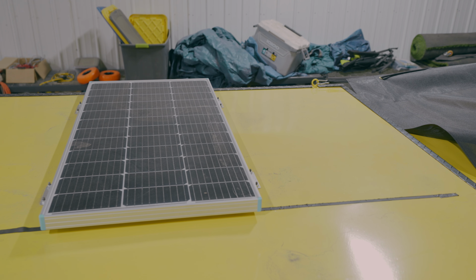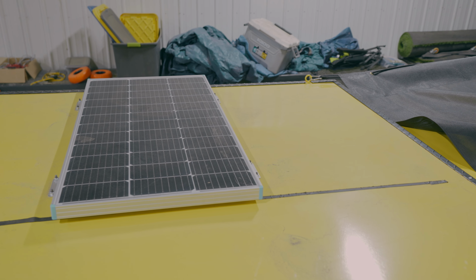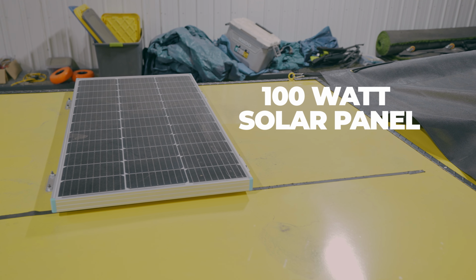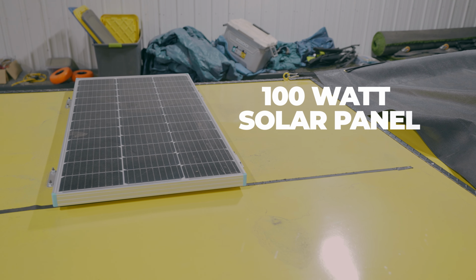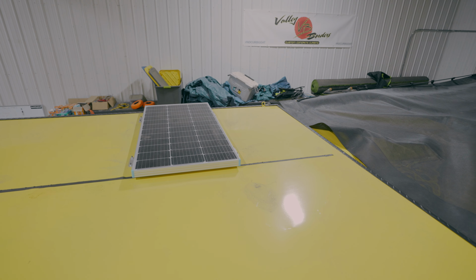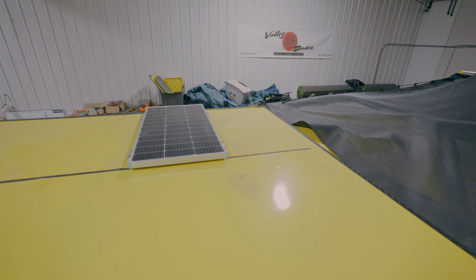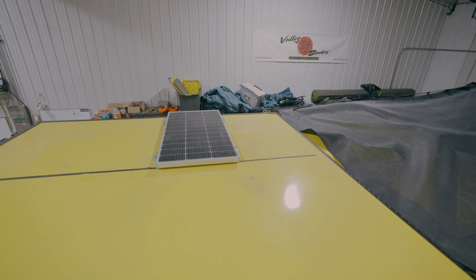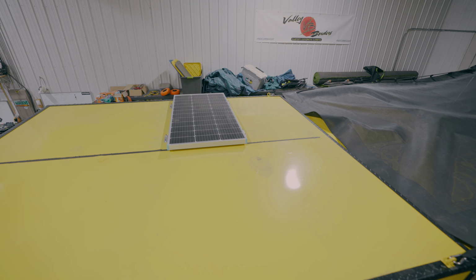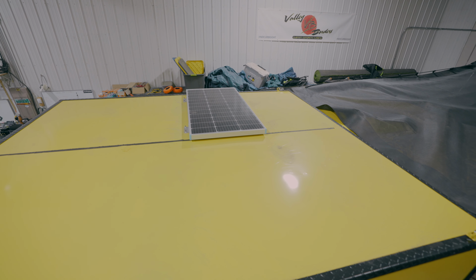If you look on the top of the compartment, there's a 100-watt solar panel up here that's going to charge your deep cycle lithium battery. We've adjusted the placement of this several times, and we've settled on this part right here. You are going to have plenty of power to run everything. I can tell you in the summer, if you have any type of sunlight, charging batteries and using your electric pump to run the water, we've never been below 90% charge on that battery. So it works really, really well.